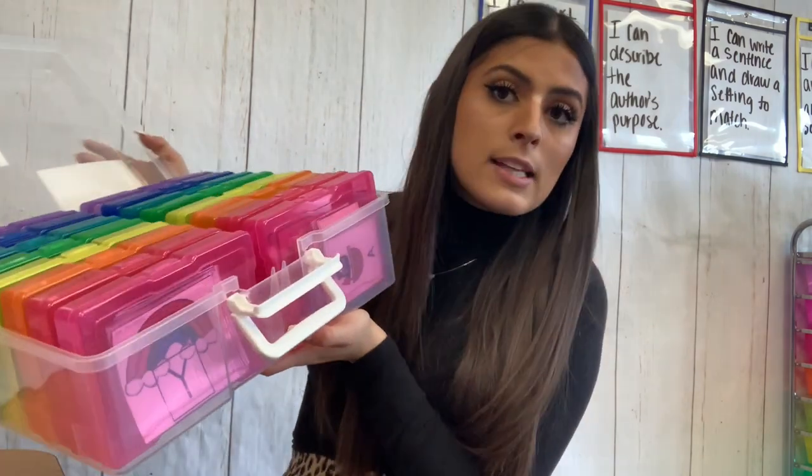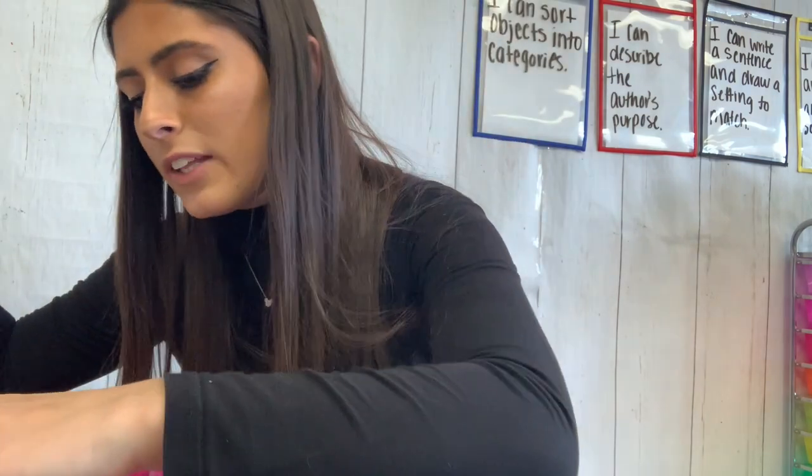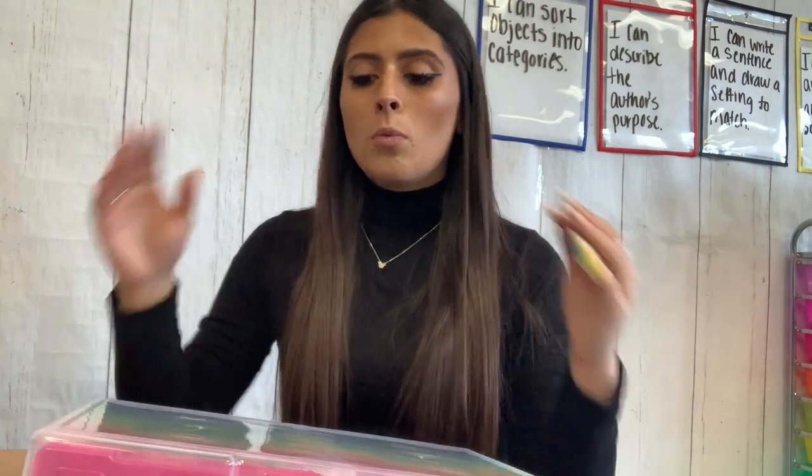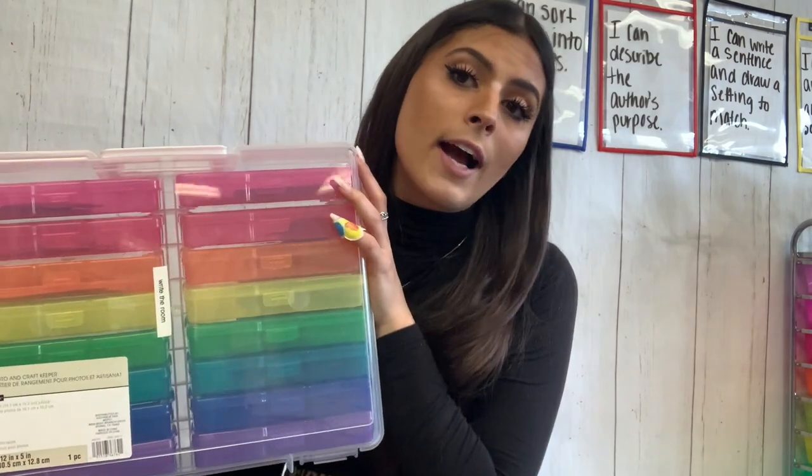It's not the cheapest thing ever, but if you find it when Michael's has a sale, it really isn't that bad. I do think it's just nicer instead of having it laid around the room or somewhere. It's so nice to know where everything is stored, especially with something like Write the Room, where the materials are kind of small and there are different components to them. I definitely think having something like this is necessary. Or if you want to do task cards or small group activities with little manipulatives, you can always keep this in your guided reading cart.